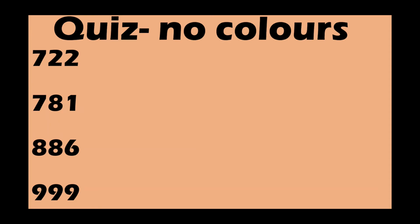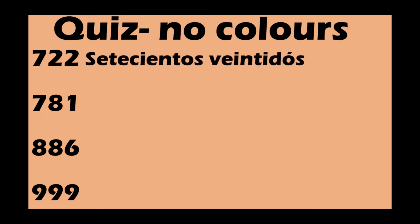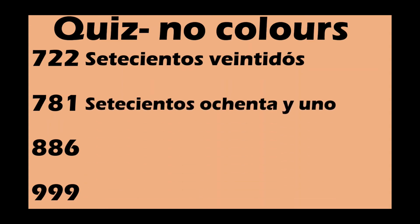On the next quiz, we are going to have no colors. So 722. Try to guess the correct way of saying it in Spanish. Setecientos veintidós. 781. 886.